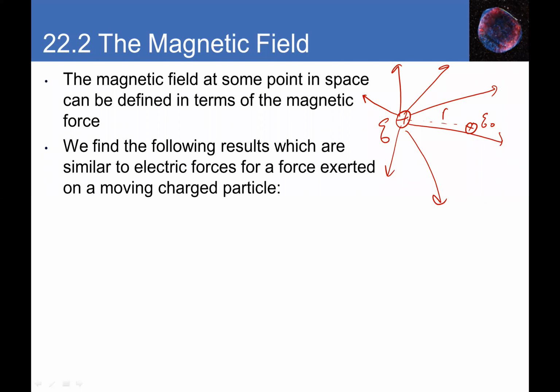Remember, there's an electric force acting on it. And we talked about that, right? So if I know the electric field over there, then I can find the electric force by taking the charge and multiplying by the electric field. So this was a relatively simple equation that we can use to find the electric force.